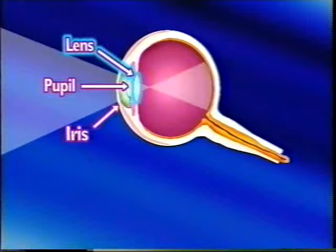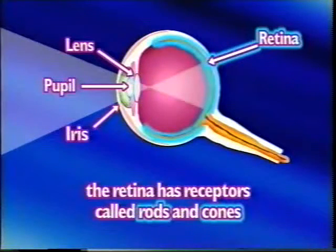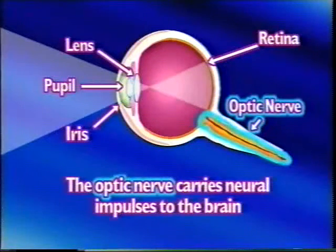The lens focuses images onto the retina by changing its shape. This process is called accommodation. The retina has receptors called rods and cones. Rods detect black, white, and gray. Cones detect fine detail, and they can pick up color when there is ample light. The optic nerve carries neural impulses to the brain.